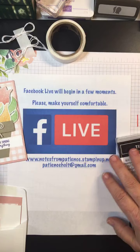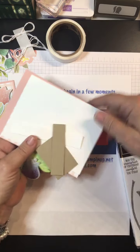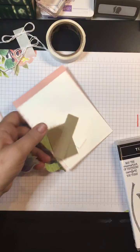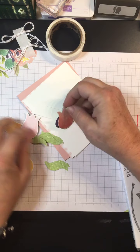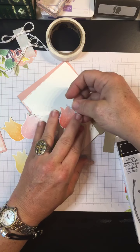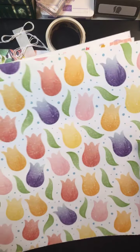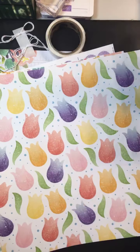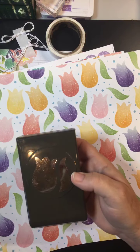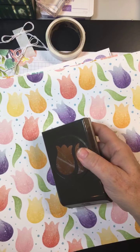And in your card kit, it looks like this. You got all kinds of pieces. Let me put this away now. These beautiful tulips came from a set of paper that's called Pleased as Punch. And I know why they did that, because in the mini catalog, they have the stamps, they have the punches that coordinate, and this coordinates with this one.